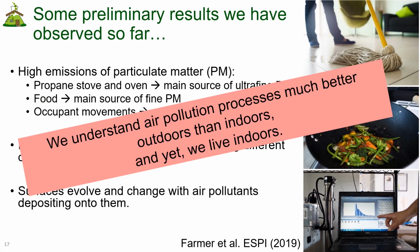So my final message to you is that we have done a lot of research on outdoor atmospheric chemistry. We understand air pollution processes pretty well outdoors, but we can't really translate all of that knowledge directly indoors because the processes are as different as I mentioned already in my earlier slides. And yet, indoors is where we live. We're indoors right now. We spend most of our time indoors.